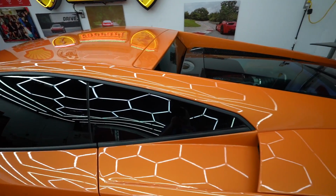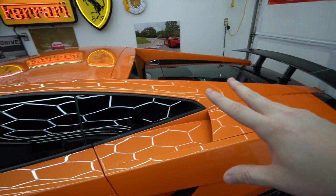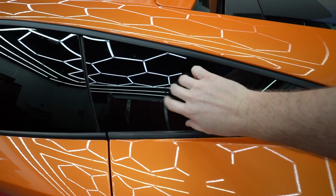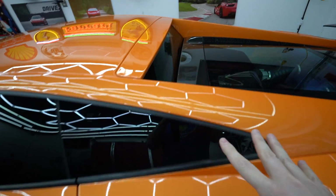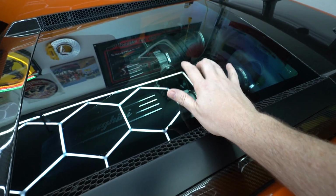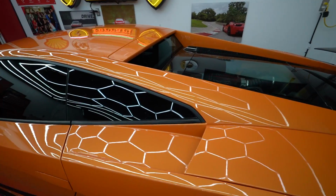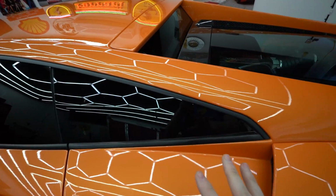Another unique feature to the Superleggera is that all of the rear windows are Lexan or plexiglass. So this, you can see, you can actually push it, is plexiglass, as is the rear window and this rear deck lid. So all of them are super lightweight. Of course, that means you have to be very careful not to scratch them. Lexan does scratch a lot easier than glass.